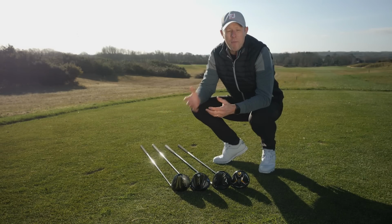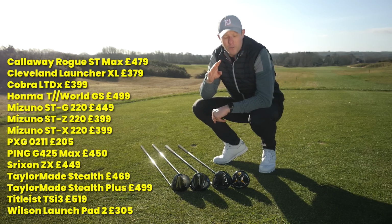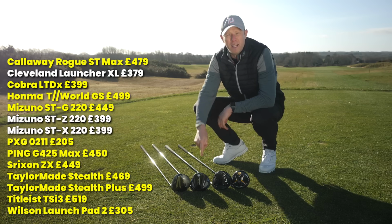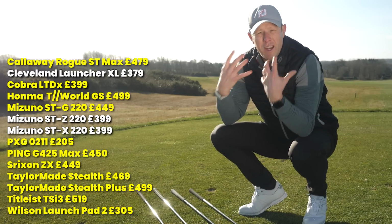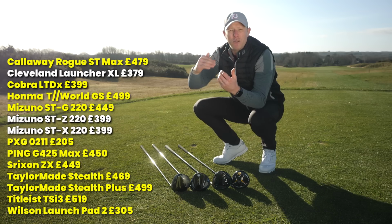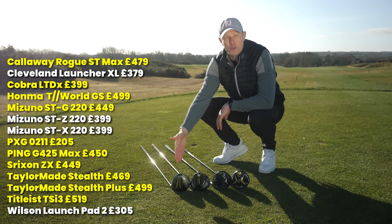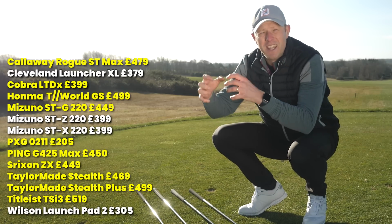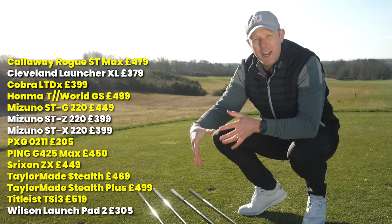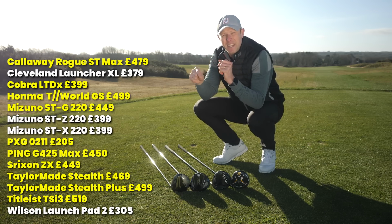Okay, so we're talking here about recommended retail prices, and coming in at just under £400, I think the Cobra, Mizuno and Cleveland drivers all offer excellent value for money. They all performed really well, and they come in just a little bit less than you'll find at the top end of the market. And then you have the Wilson Launchpad, which comes in with a recommended retail price of £305, which I think is great value for money for a driver that looks really good and is also really easy to hit. But in this particular category, I thought there was one standout model.